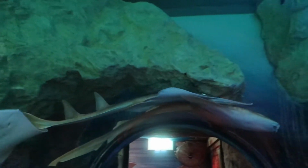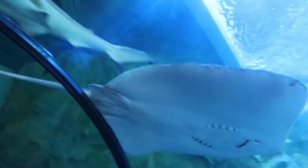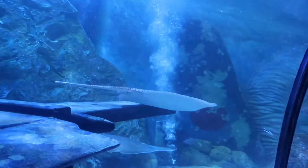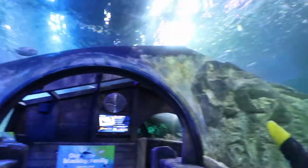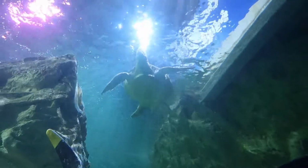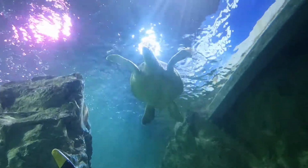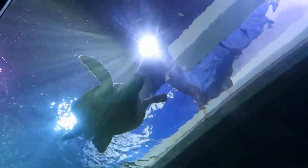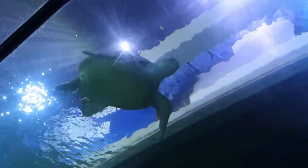Oh, what's that there then? That's a guitar fish, which is a type of shark, but it's called a guitar fish. It's cool, man. Do you remember when we went to Discovery Cove and one swam past us and you were like, that's it? This side of that turtle. Oh my days. He's so big, man. Hello, he's looking at us. He's coming down. Look how big he is. Can't believe that.